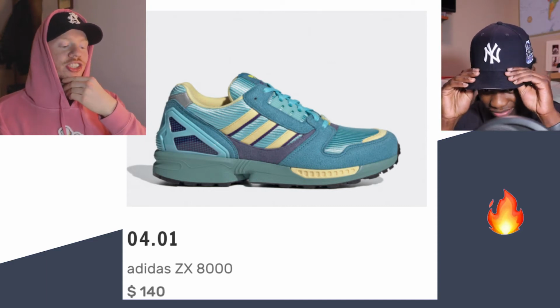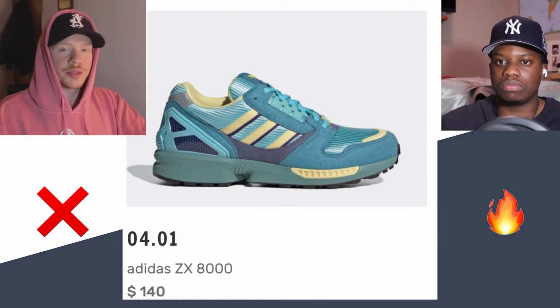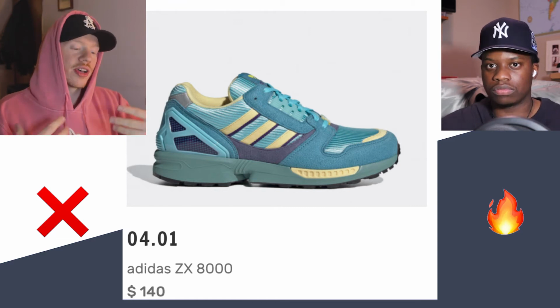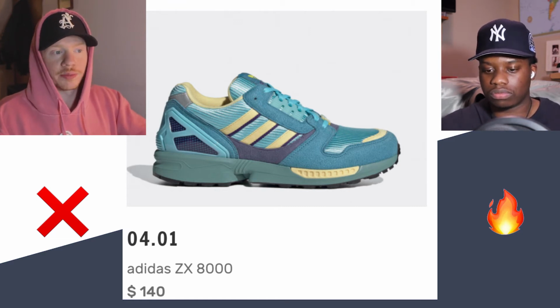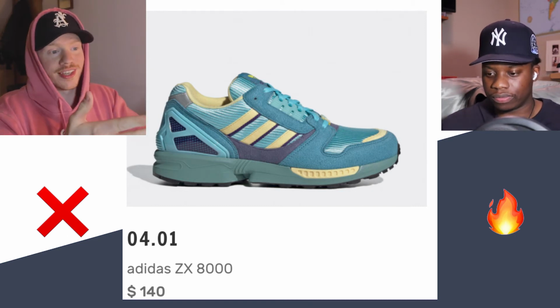Okay, I'm gonna just go next on here, just because the colorway is a bit too much for me. Gives me like Charlotte Hornets vibes, but I'm not opposed to these shoes. I just know that they wouldn't flip for anything, so I'm gonna just skip these. Let y'all have these, and G-Size have these.